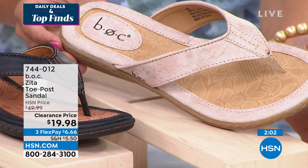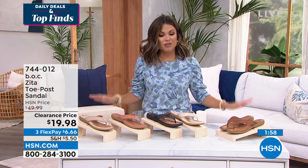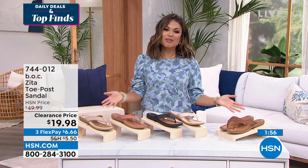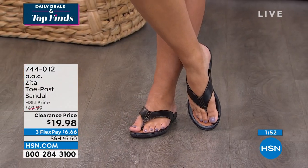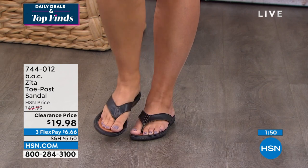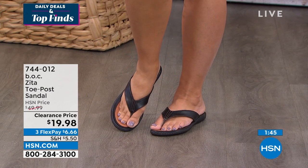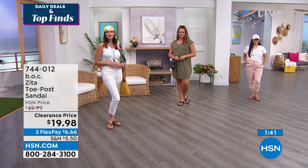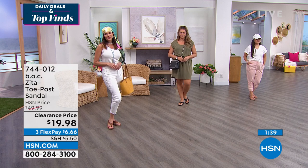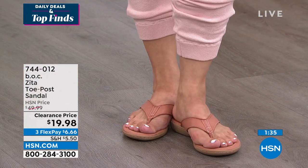So extreme comfort, it's like getting that perfect size for your foot. You can wear these all summer long. I think you'll really enjoy them. We wanted them in the show today because this is such a significant markdown. These were originally about $50, $49.99. So you're saving $30 off today. A $6 and change FlexPay is going to have these on their way to you. And you know, for anyone who's new to BOC, this comes from the parent company, which is Born, which we do know and love.